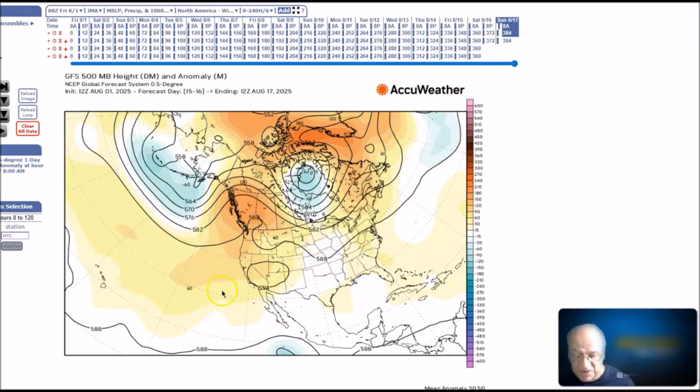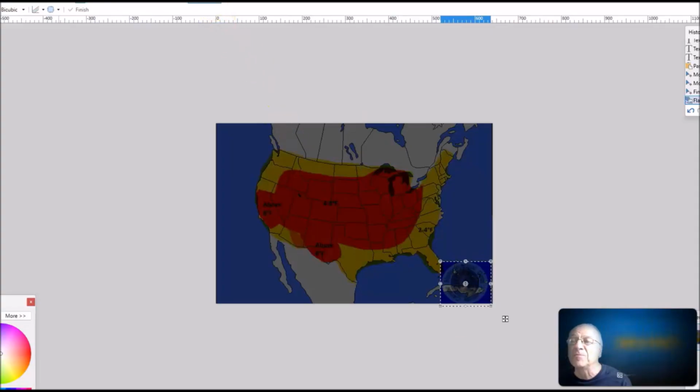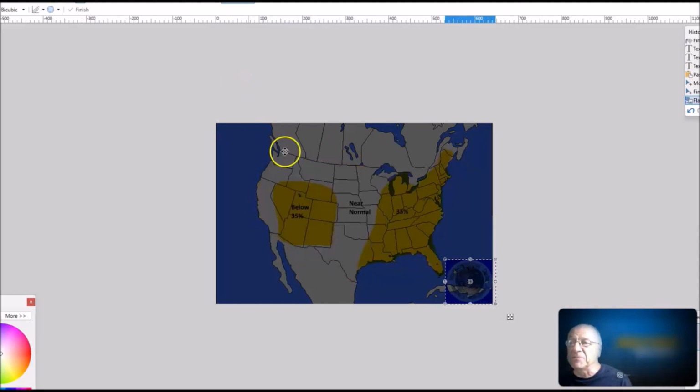And you can see we have a ridge here and off the southeast coast, like I just mentioned. Okay, so for this forecast period, I am calling for above normal temperatures for much of the country, and anomalies will be up to 8 degrees above normal, mainly in the red areas. And for precipitation, calling for below normal precipitation here, and for this region, probability of occurrence 35%.